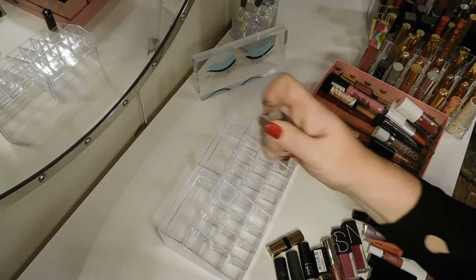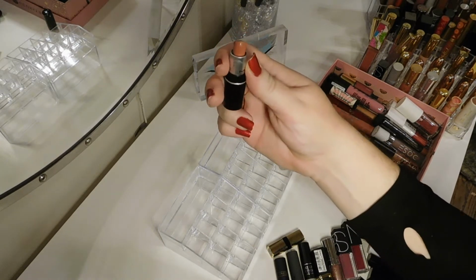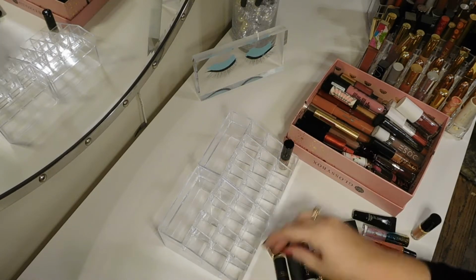I've got MAC Velvet Teddy, which is a nice nude. Again, I think I'm going to declutter that one. I think that one's pretty. That's a nice nude.